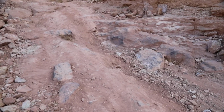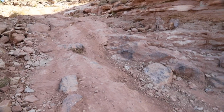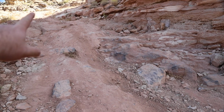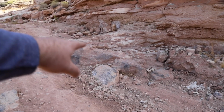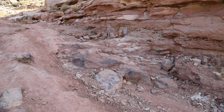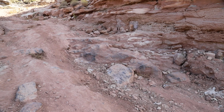But then as you keep coming up, right here is a section that concerns me. So on the left is a pretty solid, easy going. But as you can see on the right, there's some lines there that I could take as long as I hit that passenger side tire right on the ridge of that rock. Alternatively, I could come way over here on the left, but the way that the edge is broken, I don't think that's a good idea.